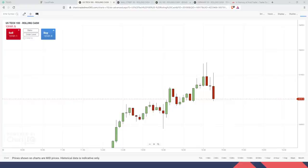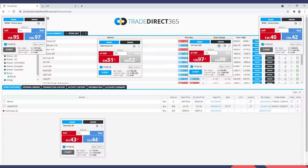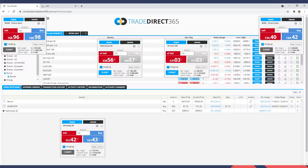I think I will close some Dow just to cover that loss, and then let's see if I can let the rest ride. So I'm taking a little bit off the Dow, and now it's just about trying to find an entry.